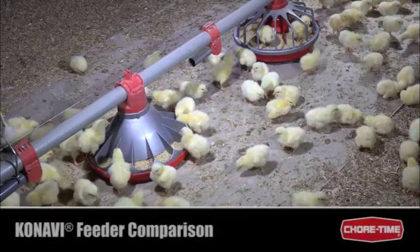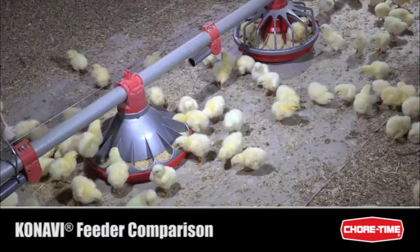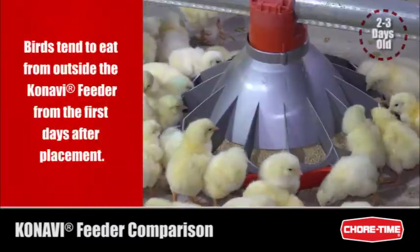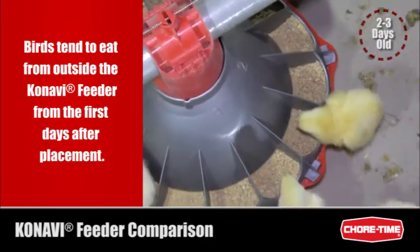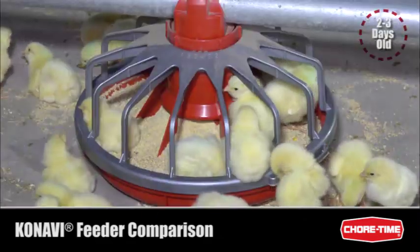This video compares Chore-Time's KONAVI and Model C2 Plus feeders during the life of a broiler flock. In the first days after placement, chicks already showed a preference for eating from outside of the KONAVI feeder. While occasionally climbing onto the feeder, the birds did not eat while standing in it, as they do in the grilled feeder.